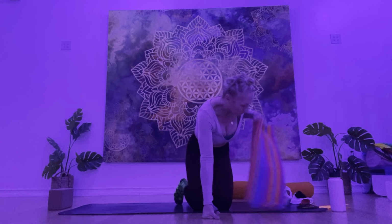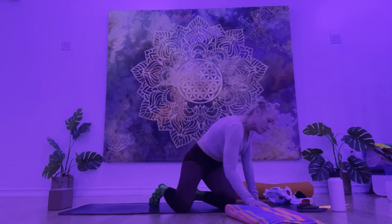So the Jaladhara Bandha and Muladhara Bandha are very much connected, the throat and the base. So let's move into feeling into the body, where it is and how it feels to move the pelvic floor. We're going to use our blankets, and we're going to roll them up just to create a small roll.